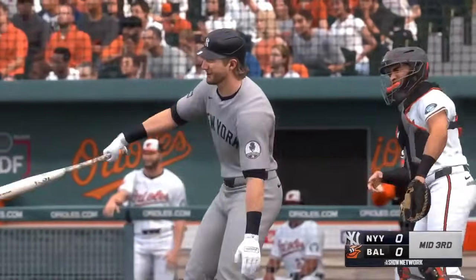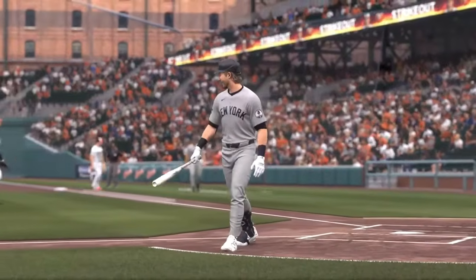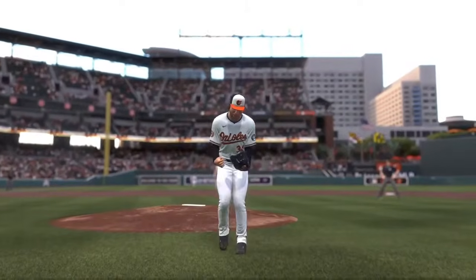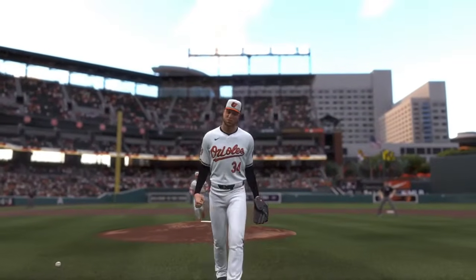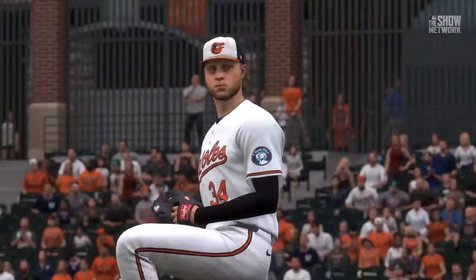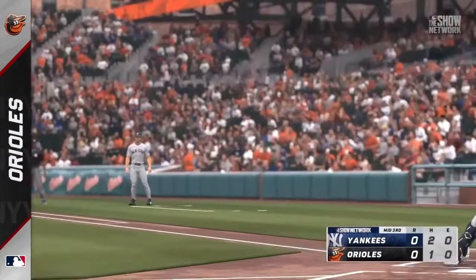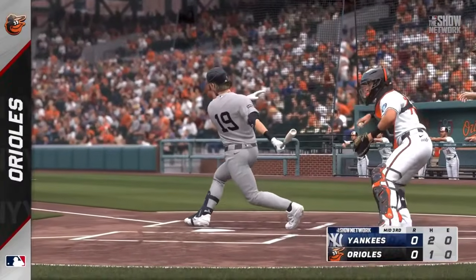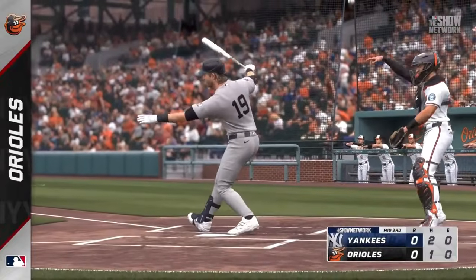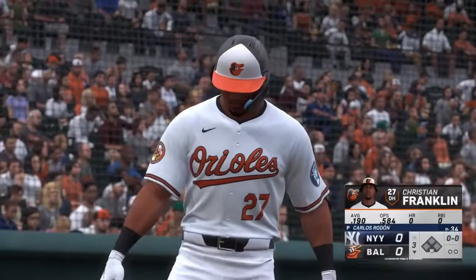And a swing and a miss. Beat him with a fastball. He's in a tough spot, had to make a great pitch, did it, got the strikeout, gets out of the jam. Clearly, he's happy with those results. Set for the bottom of the third.